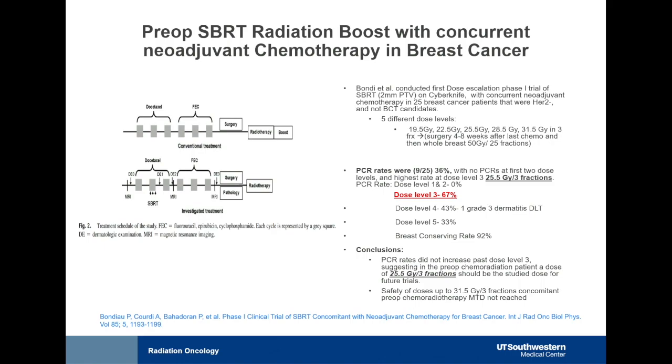What they found was that the total PCR rate for the entire cohort was 36%, but in dose level 3, which was the 25.5 gray in 3 fractions, there was a 67% path CR rate. All of these patients did get adjuvant whole breast radiation after the initial chemo and boost radiation upfront doses. So they concluded that for future trials, PCR rates did not increase past dose level 3, and that we should be potentially considering a dose regimen of 25.5 gray in 3 fractions for future trials. And they also did not reach maximum tolerated dose up to the 31.5 gray in 3 fraction level.